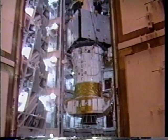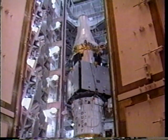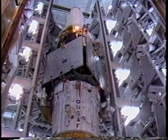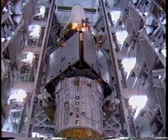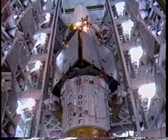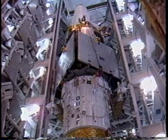The Defense Support Program satellite was processed at the Cape Canaveral Air Force Station facility. The satellite weighs about 5,200 pounds and is approximately 33 feet long and 14 feet in diameter. It's built by TRW in Redondo Beach, California.